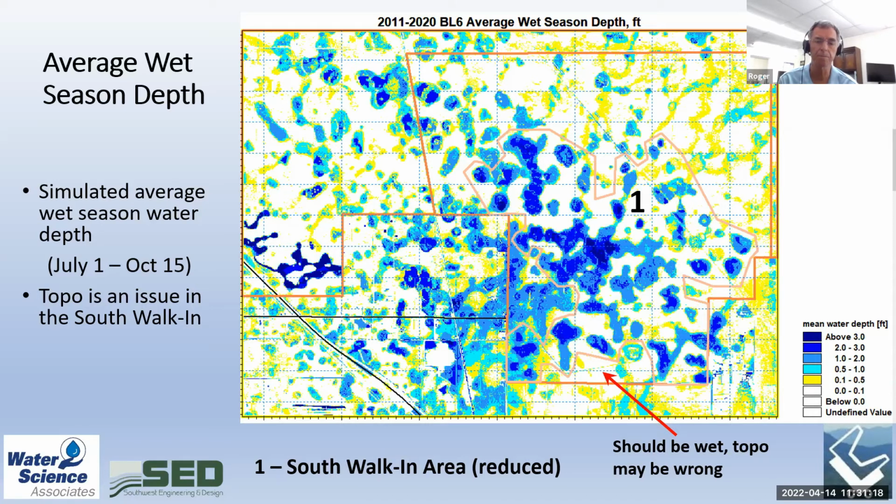There's quite a bit of water in the South Walk-In area. Next slide, please.